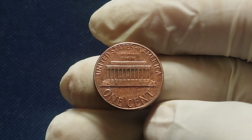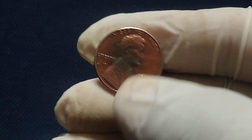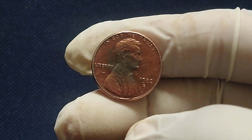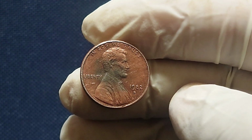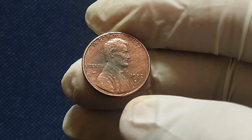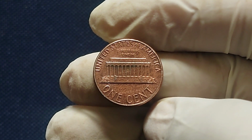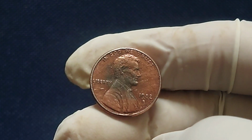Some rare variations of this penny have sold for staggering amounts, with certain examples fetching millions of dollars in private sales and auctions. But what exactly makes this coin so valuable? To understand the significance of the 1982 D penny, we must first look at what was happening at the U.S. Mint during that year. 1982 was a pivotal year in U.S. coinage, as the composition of the penny underwent a major change.